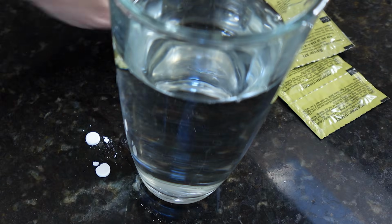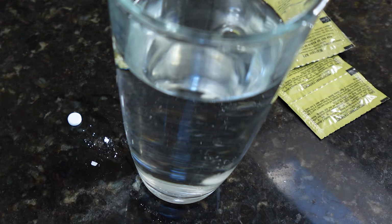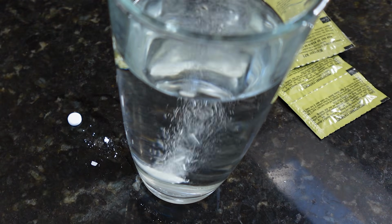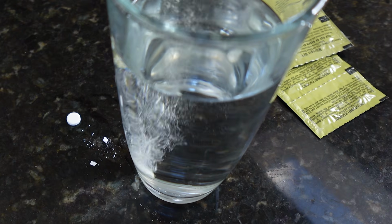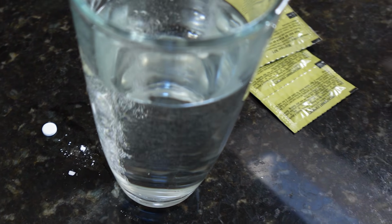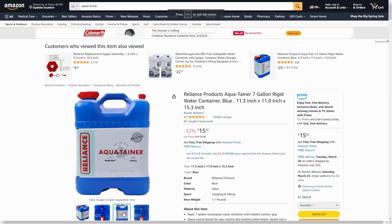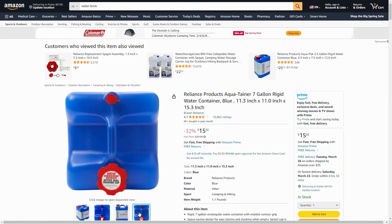You drop them in the water that you need purified. You wait about 30 minutes, depending on the temperature of the water, and you are good to go. These will not filter out the sediment and things like that, so maybe pre-filter the water before you actually use these tablets.